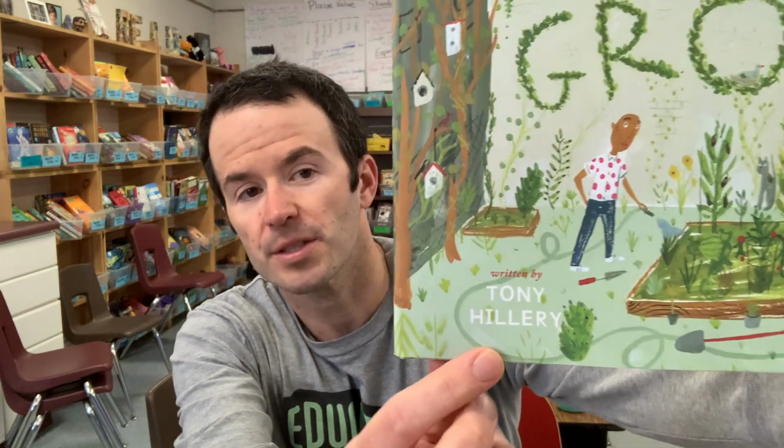Tony was one of the people behind this mission and helped create this garden. Actually didn't really know anything about gardening, but they found a way. It's amazing. Harlem Grown. I love books like this. I love nonfiction picture books that tell a story that otherwise we may have never got a chance to learn or hear about. Harlem Grown is one of those books.